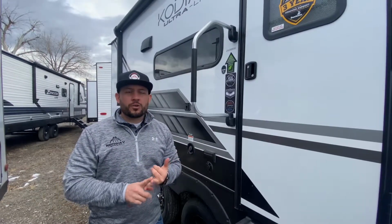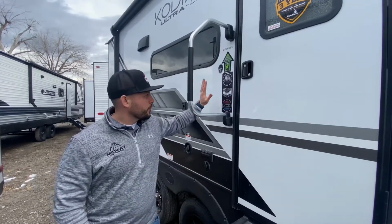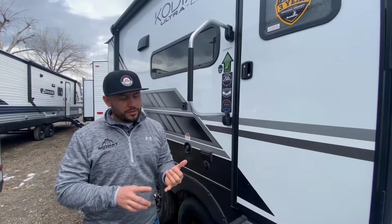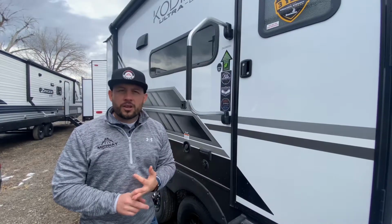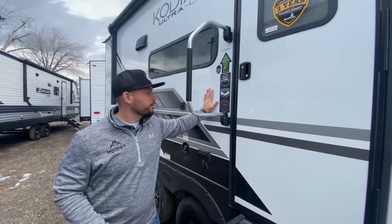Also, it gives you a lot lighter weight in your camper. So for this one right here, just over 5,000 pounds. That means that you can pull it with a Ford Explorer, Jeep Grand Cherokee, Chevy Traverse. All of those smaller SUVs would be able to pull this camper.